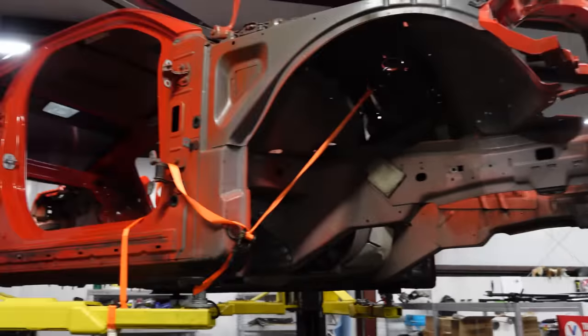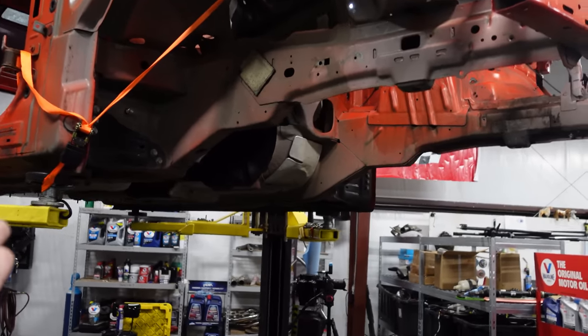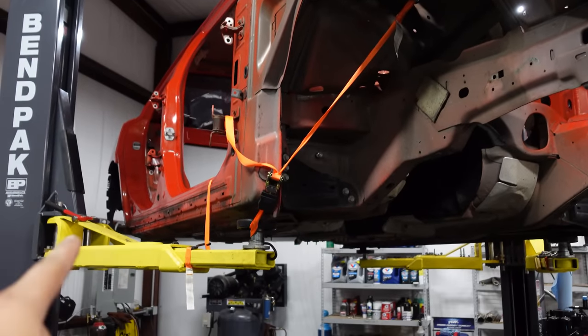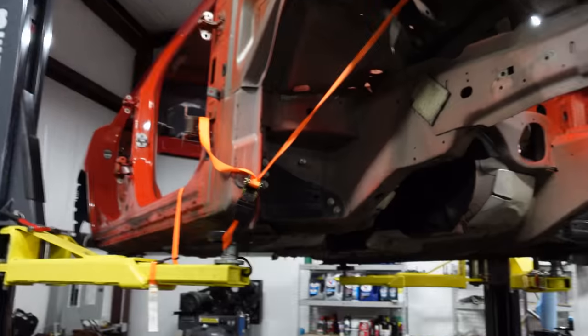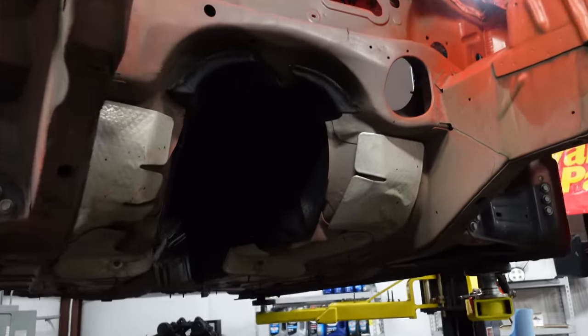So let's take a look at what we have right here. This is a husk of what used to be a Charger V6. Nobody really cares about these cars, but I did, because now this is going to be a top of the line Hellcat Redeye, and I can't wait. Now, Jared had to go home, but let's see what he did here.